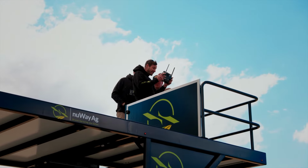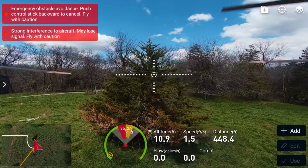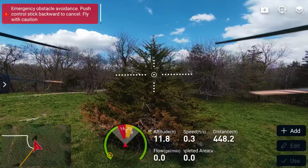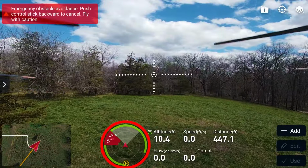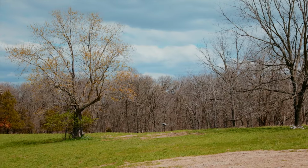It's honestly handling that wind pretty decent. Toward this cedar tree, as soon as I get real close to it, I'm trying to go forward, but when it's red like that, it's like saying, no bueno, don't go closer.